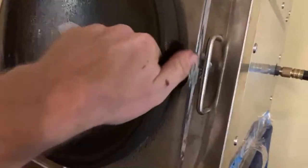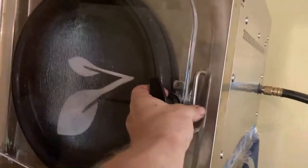Process complete. Let's take a look inside here. See what's going on. Open the drain valve. Wait a second. Is that what you do? First you open the drain valve. And it makes a noise where it hisses like that. That was an interesting noise. It's cracking noises I'm hearing. Huh. Let's see what happens inside here. What's going on?